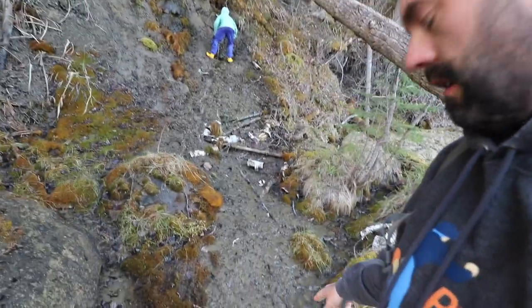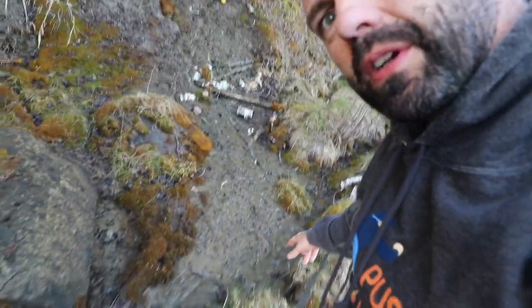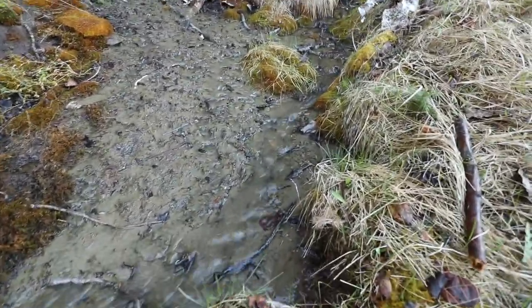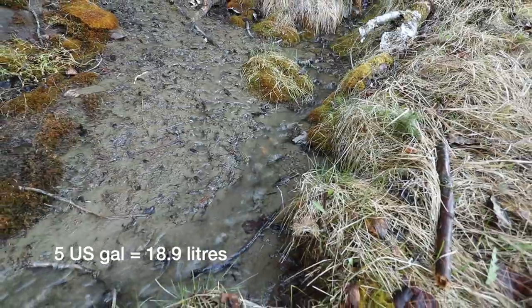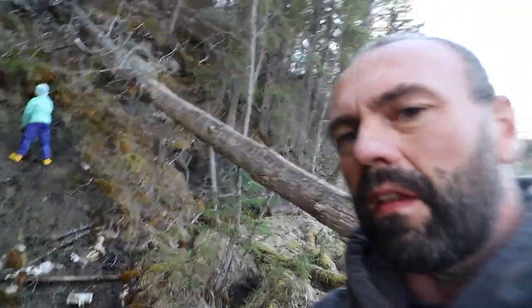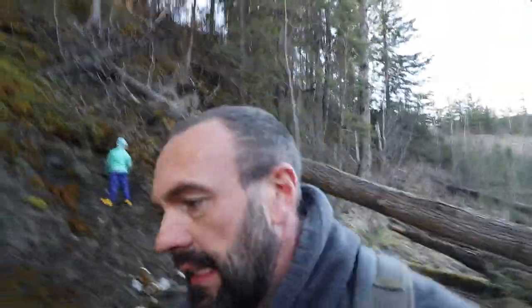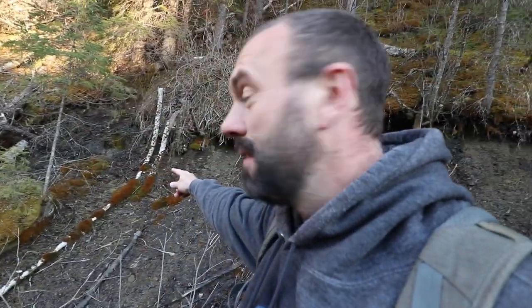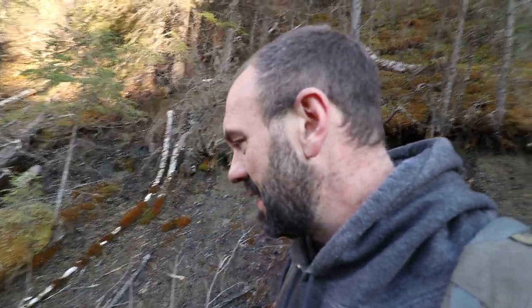That's flowing at least, oh, sorry. I don't know if you can see that there. Let me zoom the camera in. That's flowing at least 5 to 10 gallons a minute for sure. So pretty amazing. And then there's another spring coming out of the side of the hill right there. It's pretty hard to see on this lens. And that's probably another 10 gallons a minute coming out of that side of that hill.